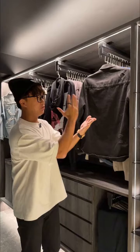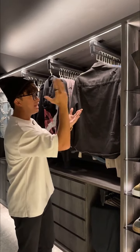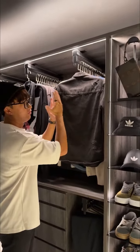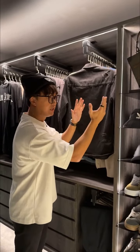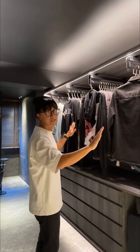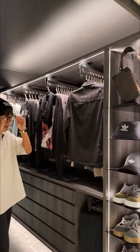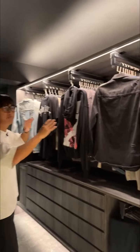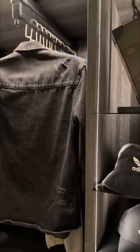Now, normally we will arrange our clothes this way, vertically. Now this way we are arranging our clothes horizontally. And you just need to keep the first 4 pieces in front. So that makes things so easy.